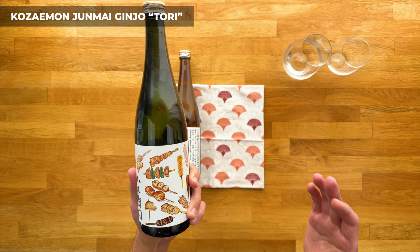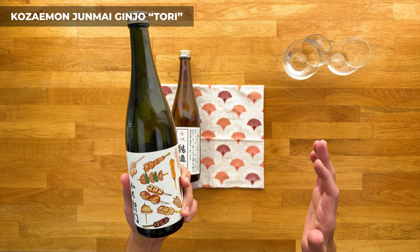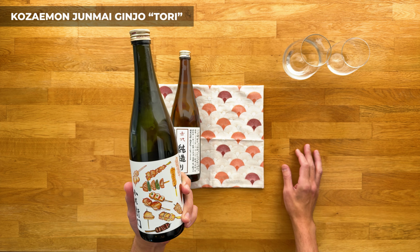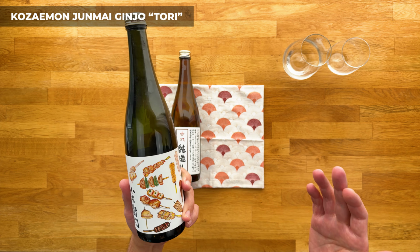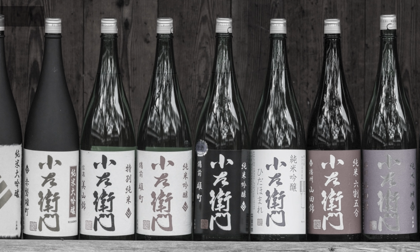The brewery has over 300 years of history, dating all the way back to 1702. They've definitely stood the test of time with their dedication to tradition and commitment to producing the highest quality sakes.